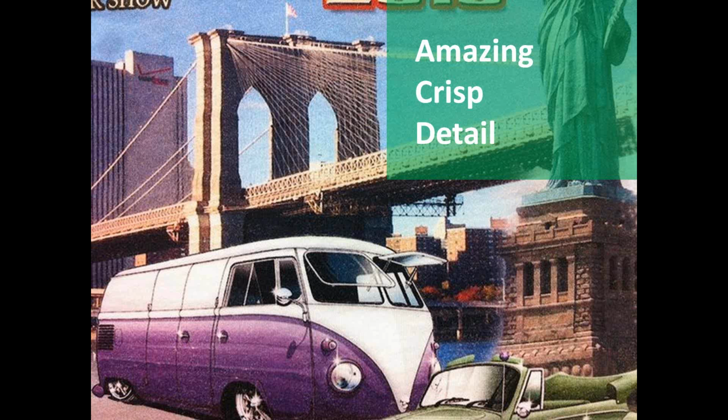Here's a picture that's zooming in on some detail. You can see all the wiring on the Brooklyn Bridge there, or whatever that's supposed to be, and all the detail in the artwork is just phenomenal. This was on a black shirt, and this area is about a 4 by 4 inch area. So it really looks great when you zoom in.